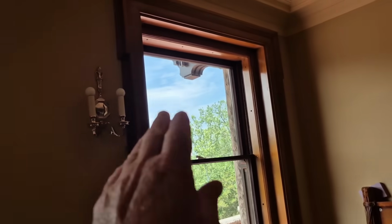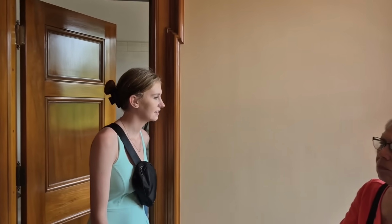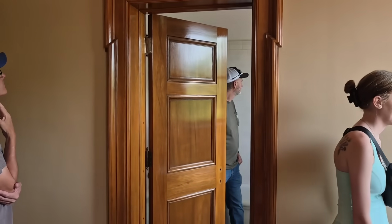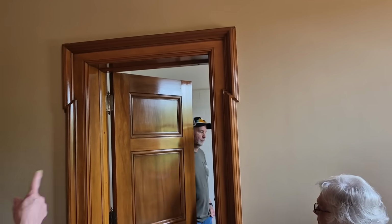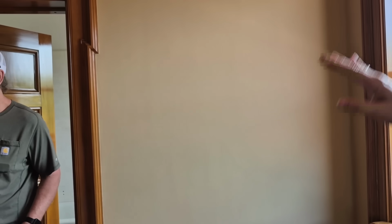Like how every room has its own casing around the doors and windows. They all have that interesting little jog to make it interesting, and I say interesting a lot, but it's all different, and it's not just a simple frame. It all has that little bit of extra.